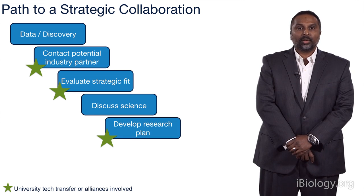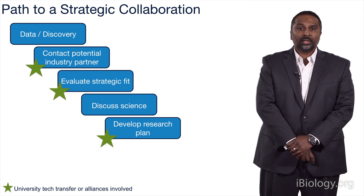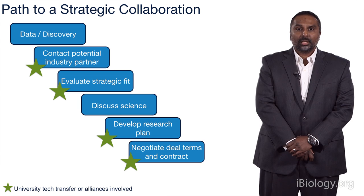The next key step is developing a clear and thorough research plan with well-defined decision points built on aligned and well-articulated project goals. This is a critically important step and one that is well worth investing time and effort doing well. Once a research plan is in place, the potential partners can start discussing business terms and developing a contract to govern the collaboration.